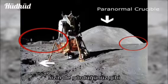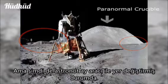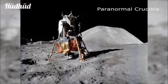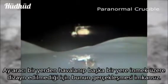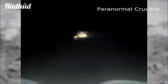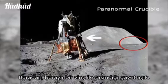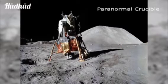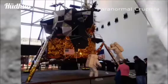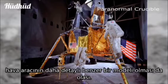As you can see, the background of the image remains the same, but now the astronaut has been replaced with the lunar lander. This of course is impossible, as the lunar lander was not designed to take off and land somewhere else. So it's quite clear that the lander was moved from its original position, here, to here, by a crane. It's also possible that the lunar lander in these images is in fact a detailed model, similar to the ones on display at the Smithsonian Air and Space Museum.